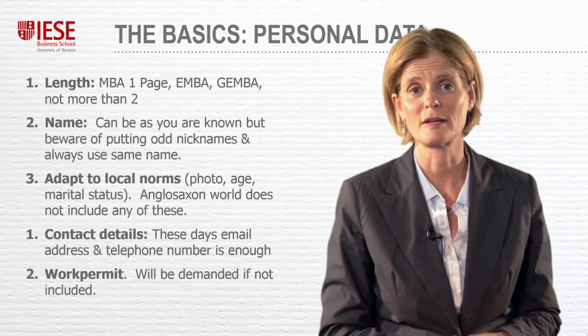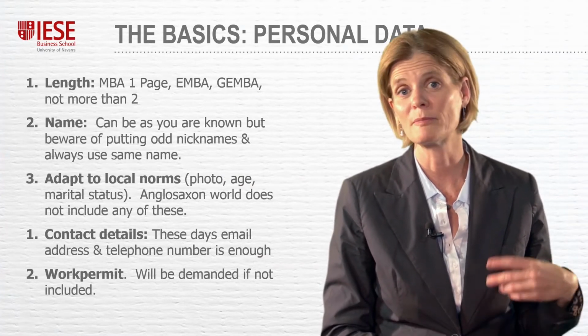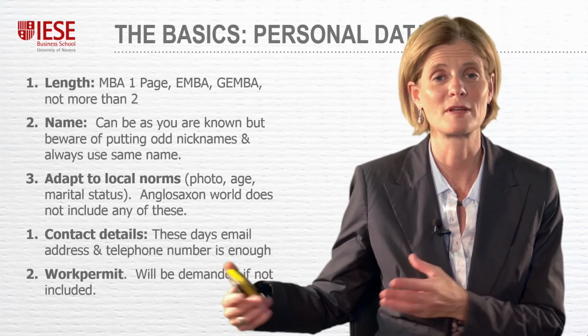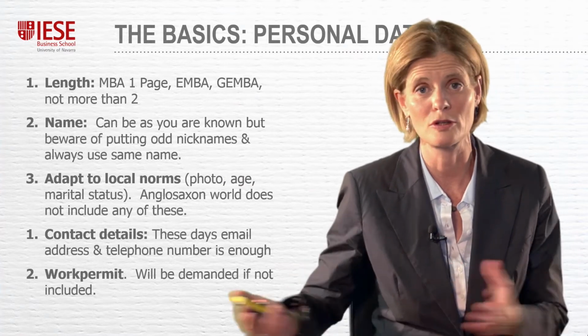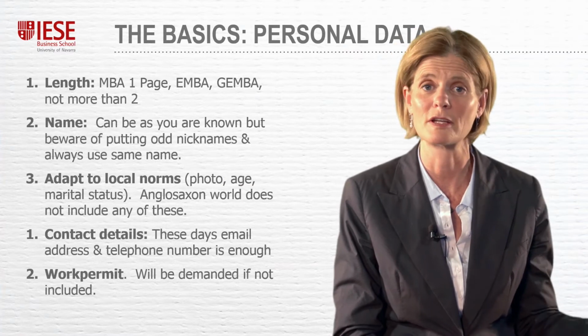Now, what is very important worldwide now is that you really do need to include information on your work permit. Some people don't put any information at all, and then they get discounted at the interview phase, because they ask you, do you have a work permit to work in the EU? And you say, no. Well, I'm sorry, you're no longer a candidate. So it's actually much more efficient for you to put this information up front.